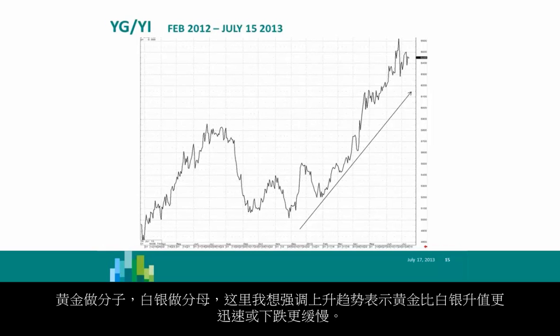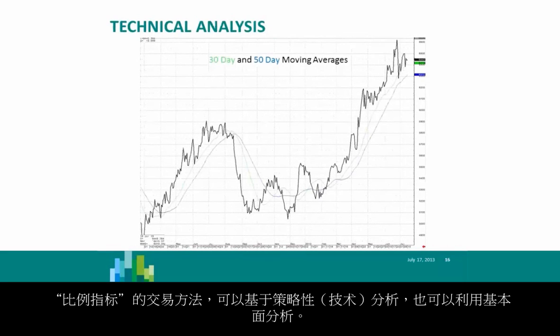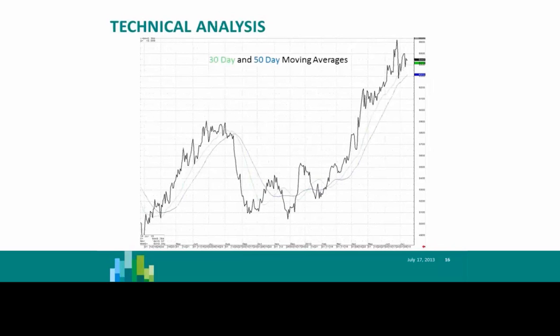So with gold in the numerator and silver in the denominator, what I really want to say is the positive uptrend is if gold is appreciating faster or appreciating less slowly than silver. So that's the message here. There are a couple of ways that you could trade the ratio. Certainly one is by technical analysis, and the other is by fundamental analysis.